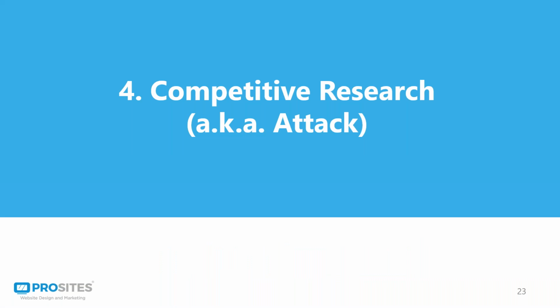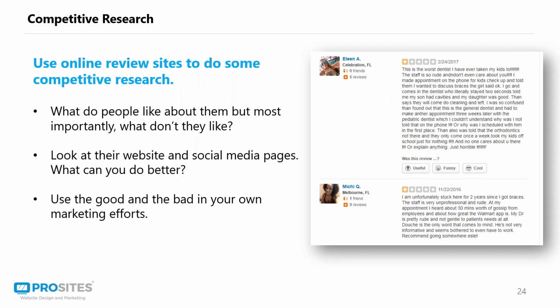Another tip you can use to do better in 2020 is use some competitive research. I actually love this one. Use online review sites to do some competitive research. There's lots of ways to do it, but this is one of the easier ones. So you go and you check them out, and you read people's reviews and see what people like about them, but most importantly, what don't they like about them.